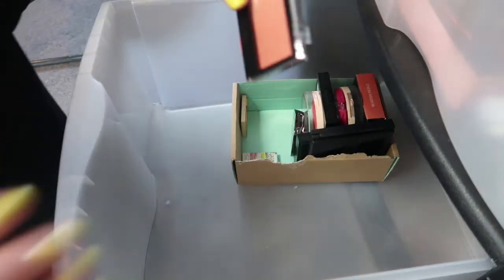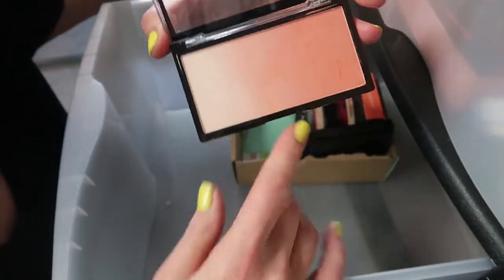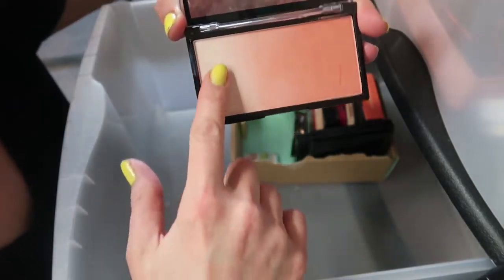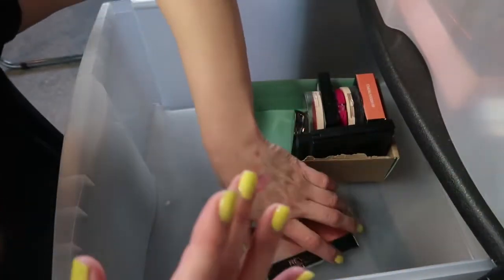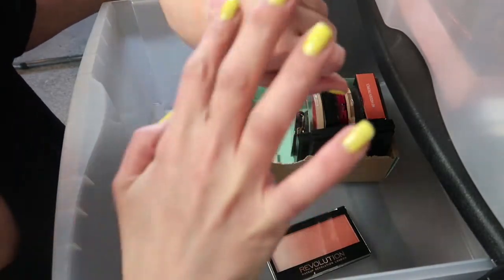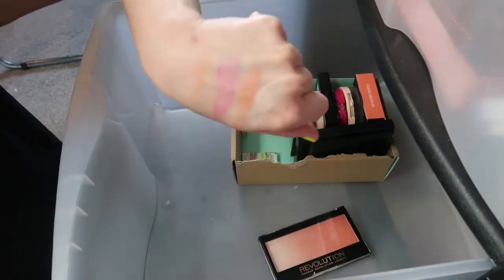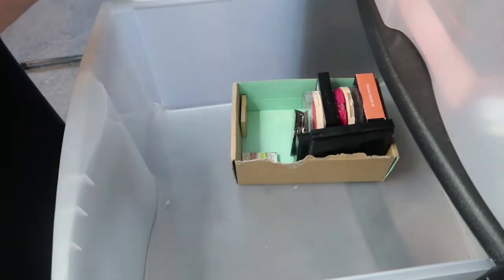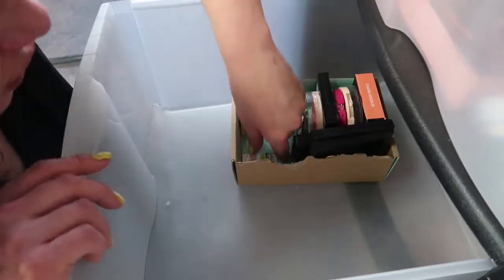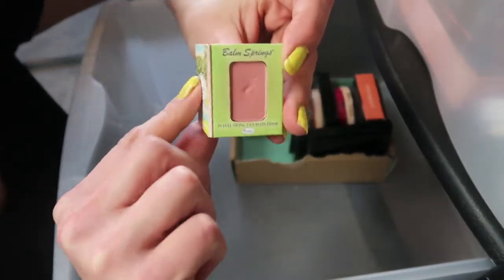But this is supposed to be a gradient highlighter. Now I thought this was always going to be better as a blush. I was going to use this side as a bit of a highlighter and this side as a blush. To me that looks like a blush and that looks like a highlighter, so yeah, I keep that because I do love that shade as a blush. So yeah, really nice.